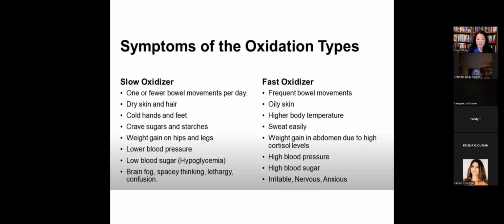Somebody who's a slow oxidizer. Now, I don't know if you can identify with one of these. It could be that you're somewhere in the middle, but it will tell you a little bit more about the person. If you see that they have high calcium, magnesium, and very low sodium, potassium, they're a slow oxidizer, which means they have one or fewer bowel movements a day, usually constipated or just slow in their bowel movement. They might have dry skin, dry hair, cold hands and feet. They might have slightly lower blood pressure, brain fog, lethargy.